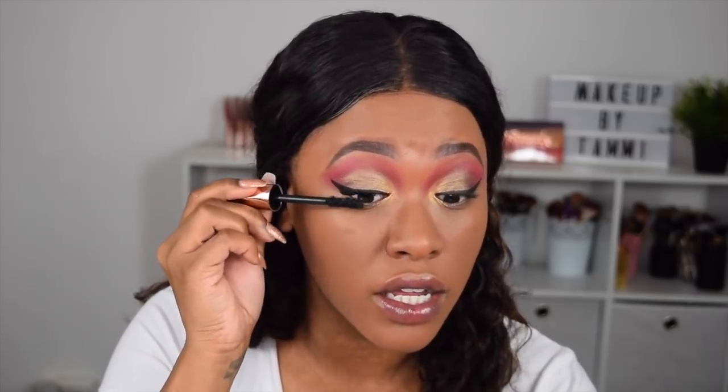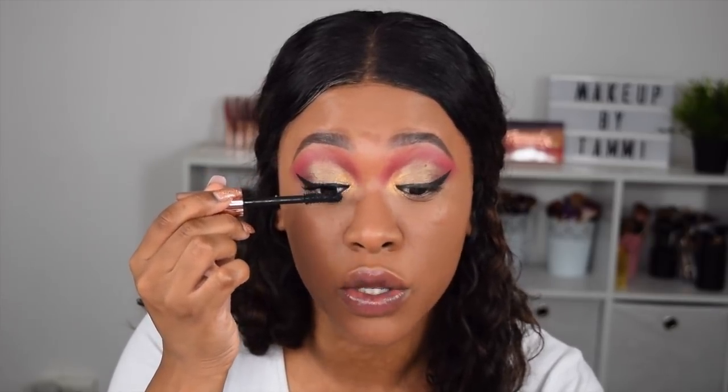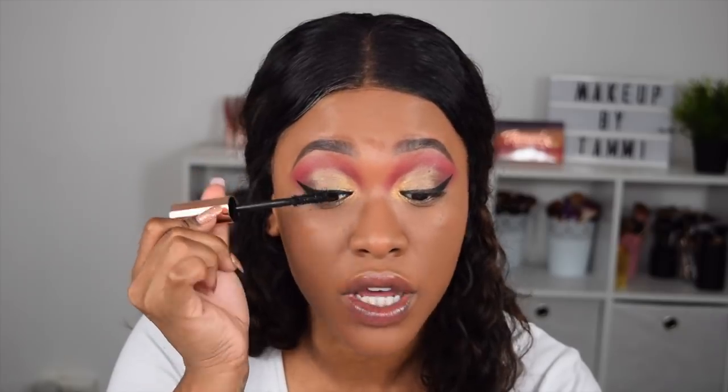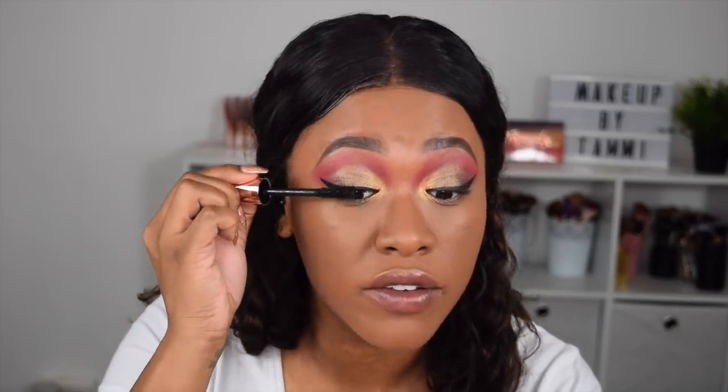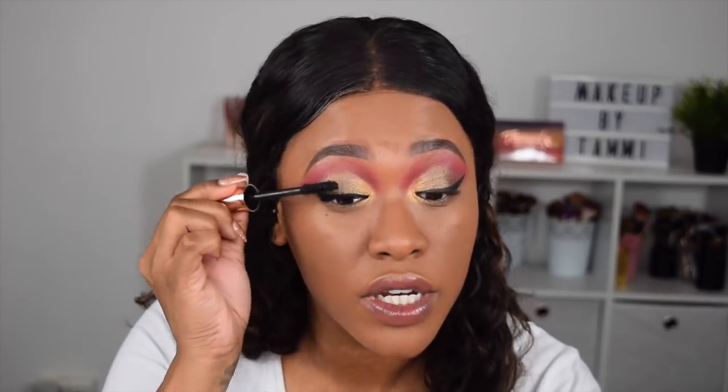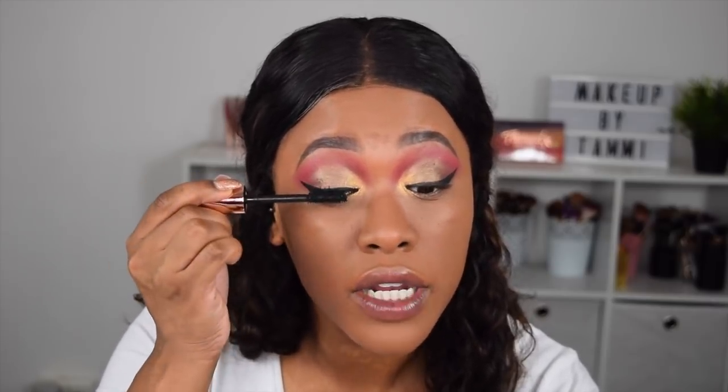I love the formula of this mascara. Like I said, I have used it before. The only thing is I feel like maybe once it dries out it will get better, but the formula is so wet and the brush is so big that it does clump a few lashes together. But I feel like once the mascara's been out in the air a few times, the formula won't be so wet and then it won't clump as much. But it definitely gives volume. It makes you look like you have double the lashes that you normally have. And yeah, it's a really good formula and a really decent drugstore mascara in my opinion. I've definitely tried worse, but I've definitely tried better as well, if that makes sense.